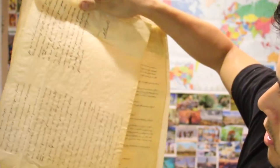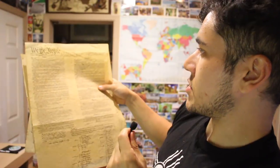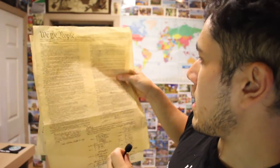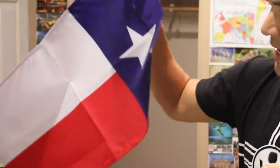And finally, it really does look like old paper or old parchment. Oh my gosh, it's the United States Constitution and the preamble. He also sends Lincoln's Gettysburg Address. Well, John, that was very Texan and American of you. Thank you, man. Sometimes, you know, I just gotta bring it back to my roots, my American roots.